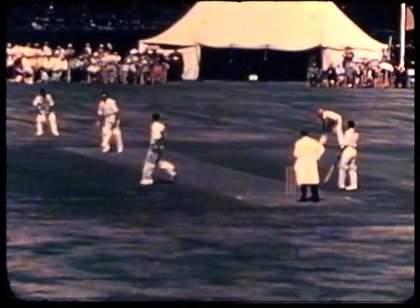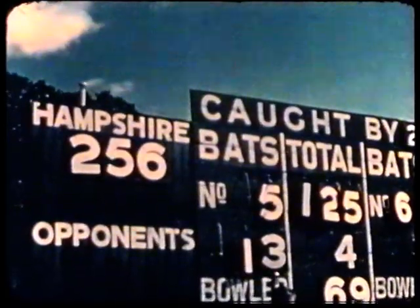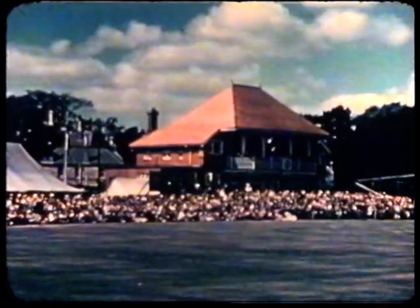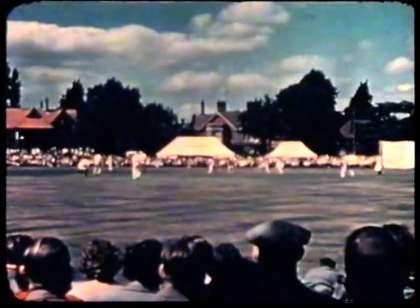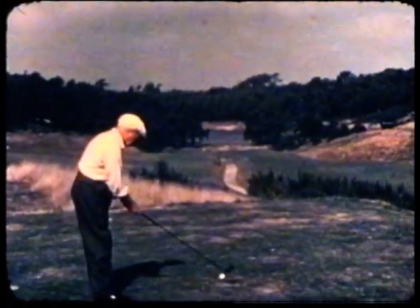In the afternoon sunshine during one of the several county cricket weeks, crowds watch Hampshire getting themselves well into position with a good score on the board. The traditional peace and quiet associated with English cricket is only occasionally broken by the click of the bat and the applause of the spectators.